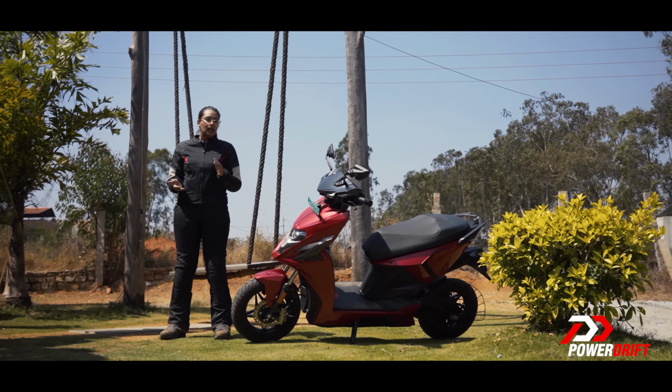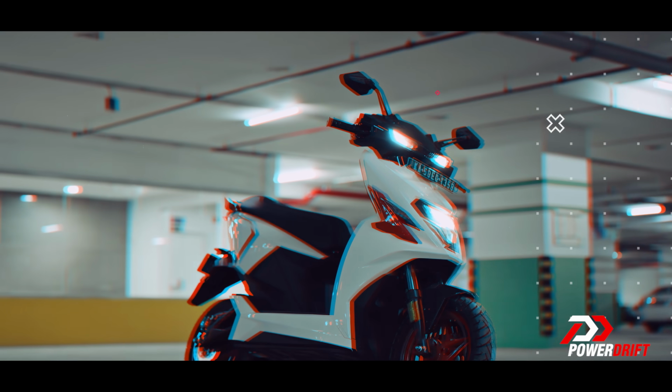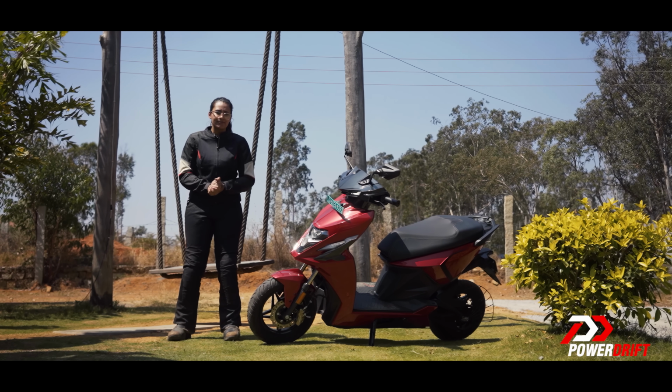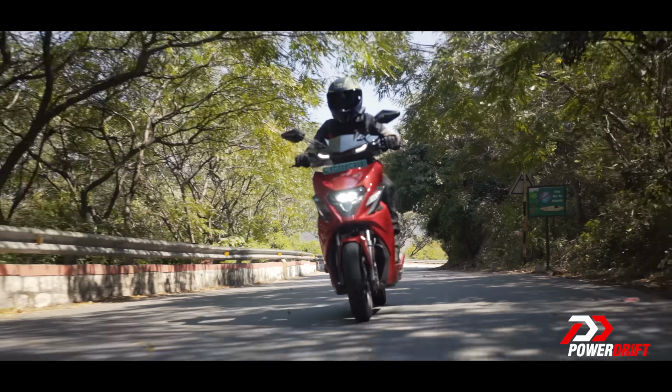Back then, they did not conduct any test ride. However, now we finally get an updated version of the scooter and also a chance to test ride it. But the big main question is, has the brand delivered on their promise? Time to find out.